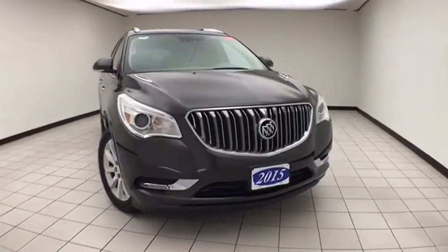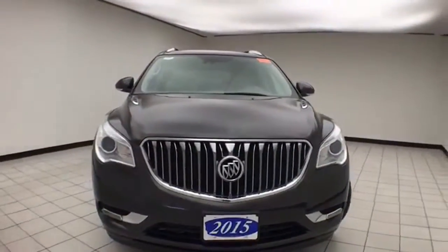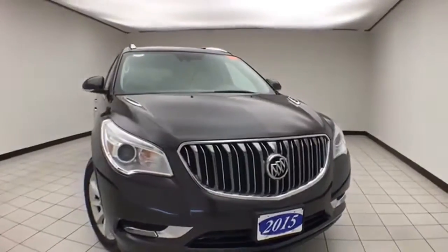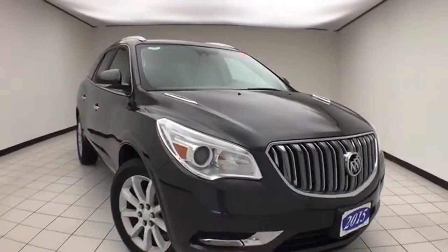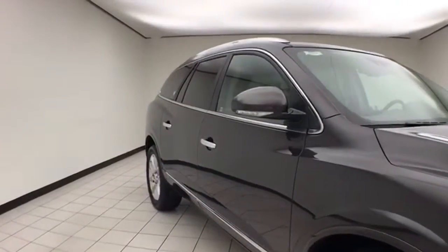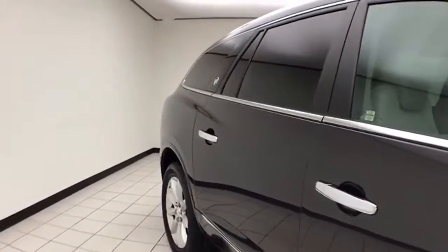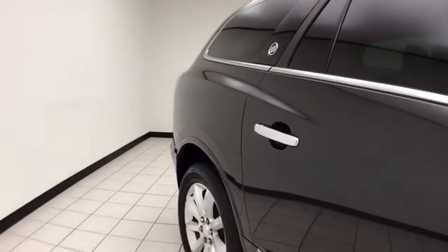Today's special is a 2015 Buick Enclave Premium Group all-wheel drive, stock number Z9827XX. 48,000 miles on this one owner. Comes to us with a clean AutoCheck history report. Iridium metallic in color. You do receive the balance of the factory 6-year, 70,000 mile powertrain warranty.